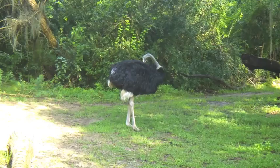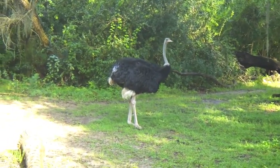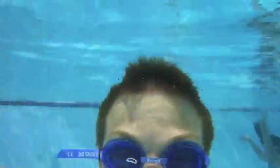They may be flightless, but I'll guarantee you they can move. They can run like 35, 40 miles an hour for a sustained period of time. Very powerful legs on those birds.